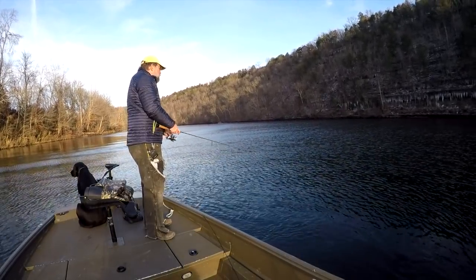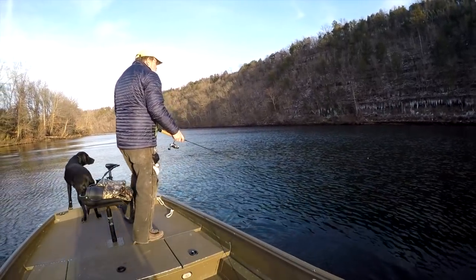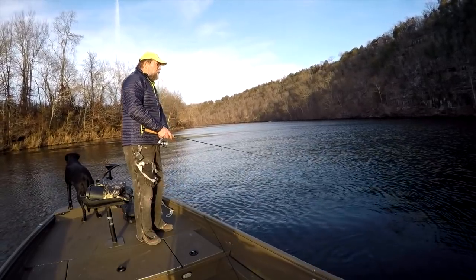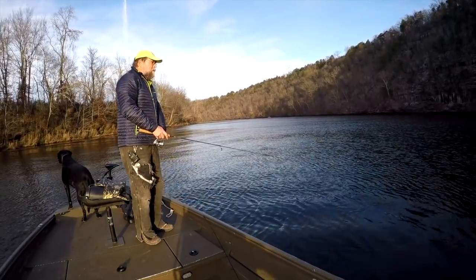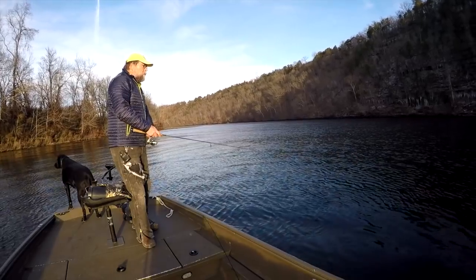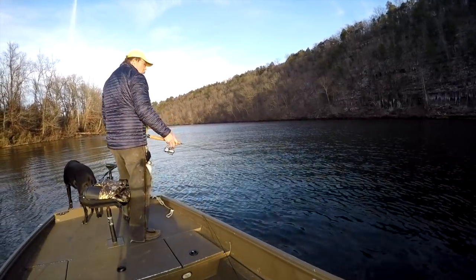This is not the normal float that I use for jig and float, so this is one of those floats with a weight in the bottom I could use for the power worm, so I'm not used to it. It's the only one I had in my pocket. I thought I had brought my bag, but I didn't. Got a little chop on the water, so it kind of moves the float, which moves the jig. But I still like to move the float with my rod every once in a while.